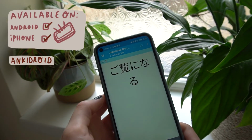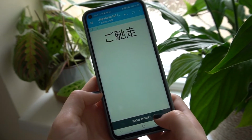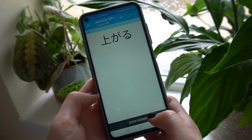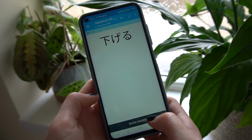The next app I recommend is such a useful app. It's Anki Droid. When I changed phones, I lost all of my cards, so I've had to start adding the cards back recently. So it looks blank, but that's just because I got a new phone recently.